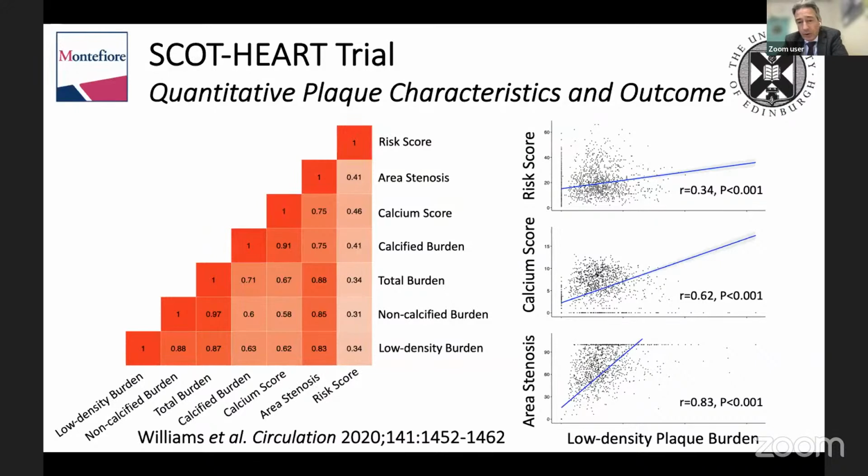And this was, for me, one of the big papers that Michelle Williams did on the SCOT-HEART data set, to ask the question in terms of risk prediction, what's going to be best. Is it going to be a risk score? Is it going to be area stenosis? Is it calcium score, calcium burden, total burden, or the low density plaque burden, the sort of lipid rich plaque that we worry about? And actually, when you look at all these things, they all correlate with each other.